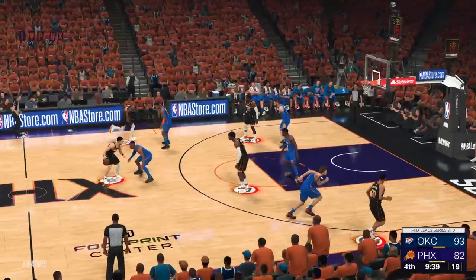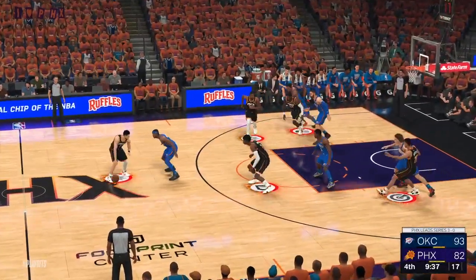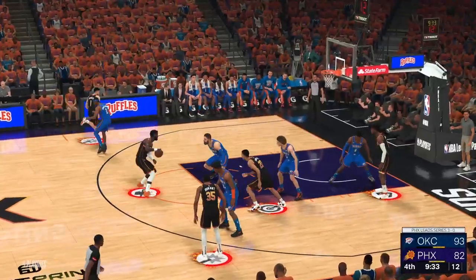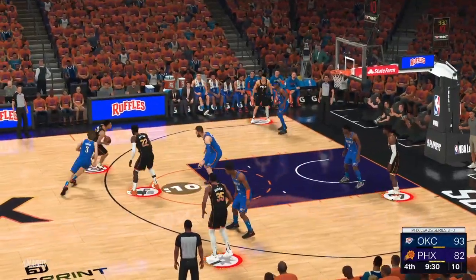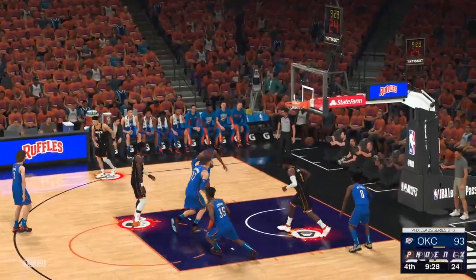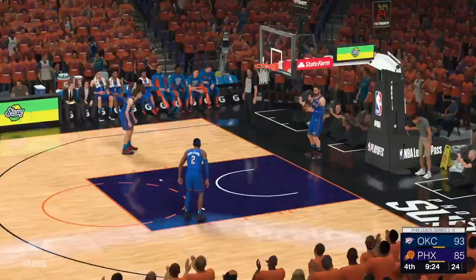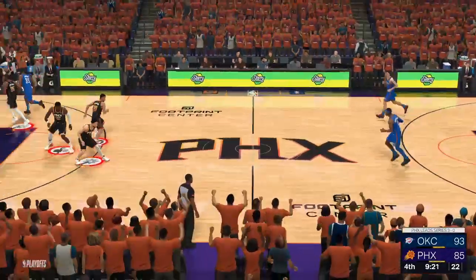Terrific feed from Valanciunas, a big man scanning the deck. Booker, the pass to Aiden. Here's Houston. Giddey defends. And the Suns get another three. This first half performance, somewhat forgettable, but now he's pouring it on.